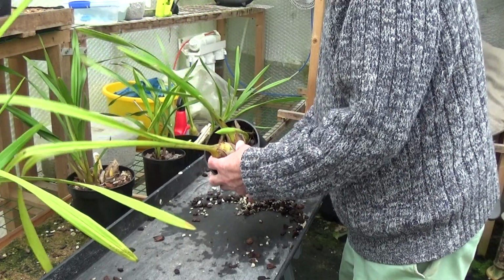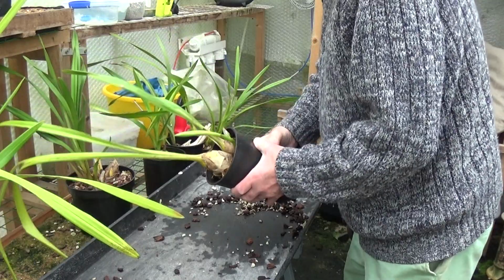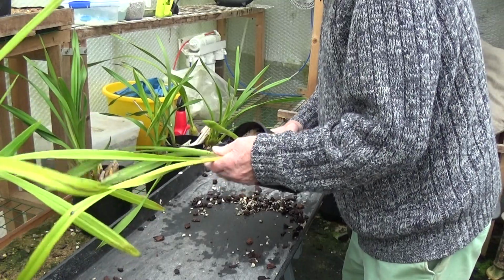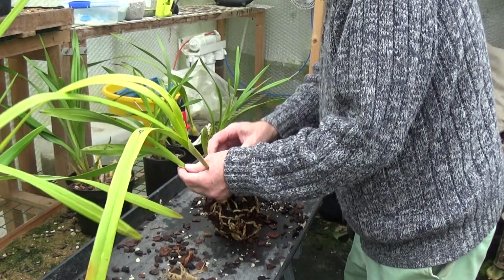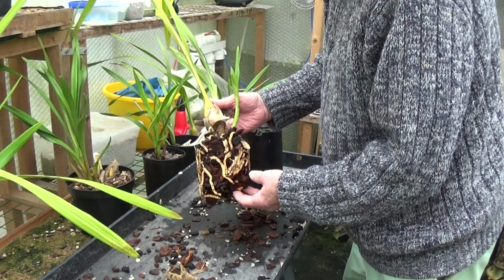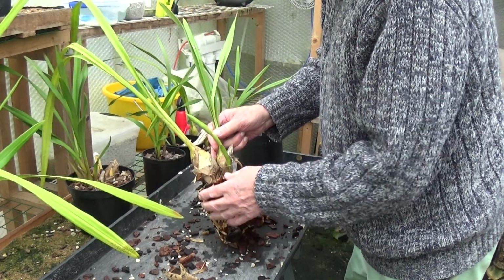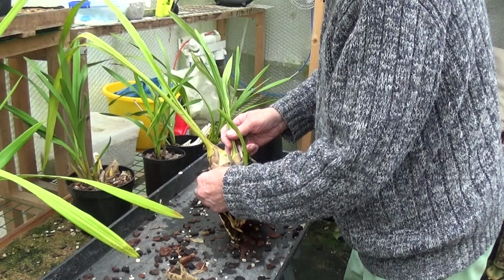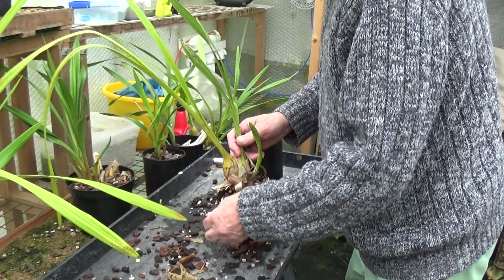So we'll just take this one out of its pot. And that's if I can get it out. There we are. Wow, wow, wow. Look at that. What fantastic root growth. So what I'll do with this, I'll just leave it like it is, I think. Put it into a little bigger pot if I can find one, and take all this dead stuff off, and give it a good clean up.